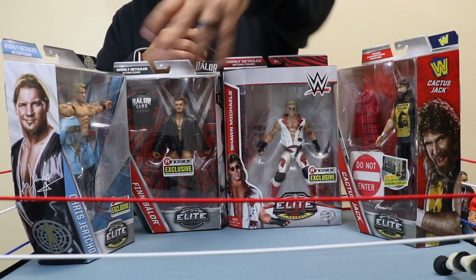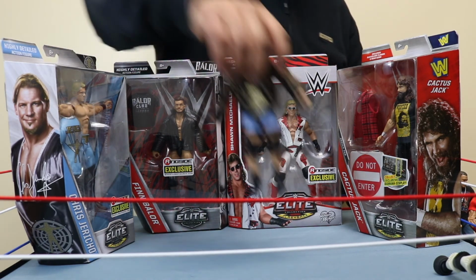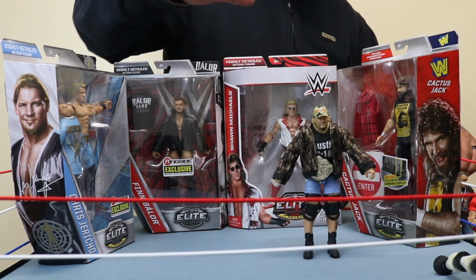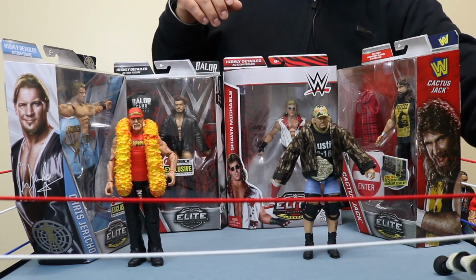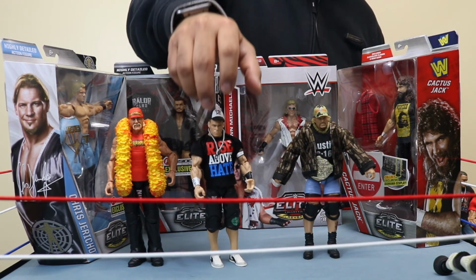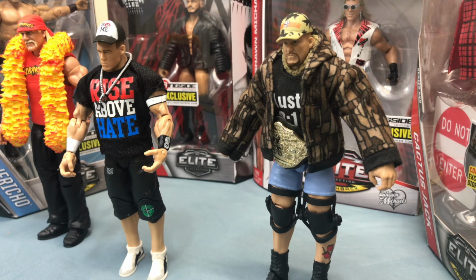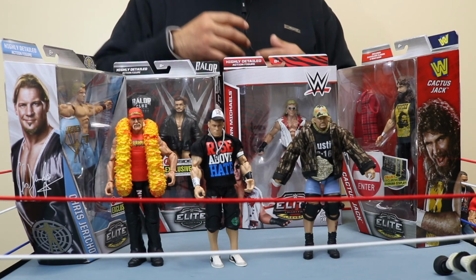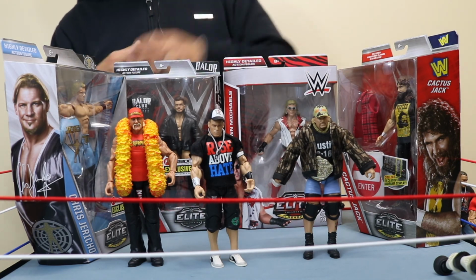But man, I'm excited to add these to my collection, along with these loose figures. Austin, you got Hogan. Put them to the side here, and then you got Cena. Man, this is a great collection to me. These are all my favorite wrestlers growing up. I've watched all of these, so it's great. But even then, if I still had to pick, I think it would be hard between these two, who are my favorite in action figure form as well.